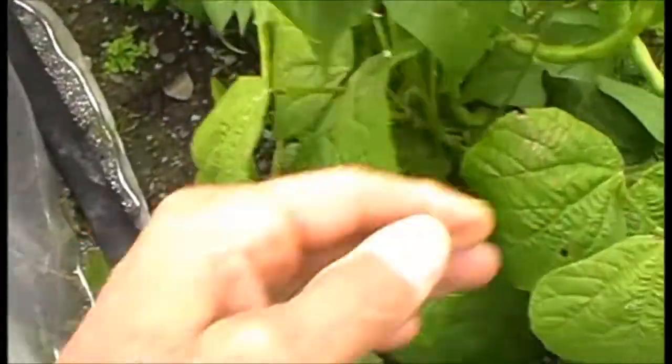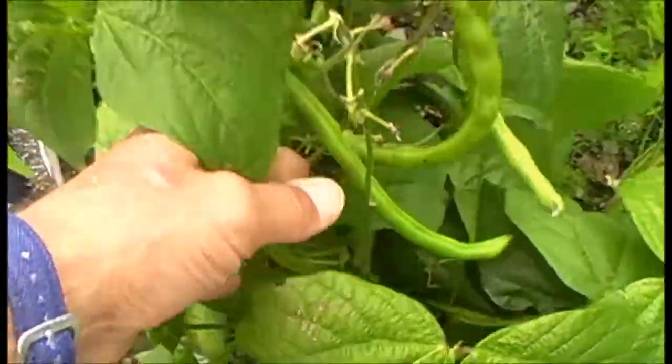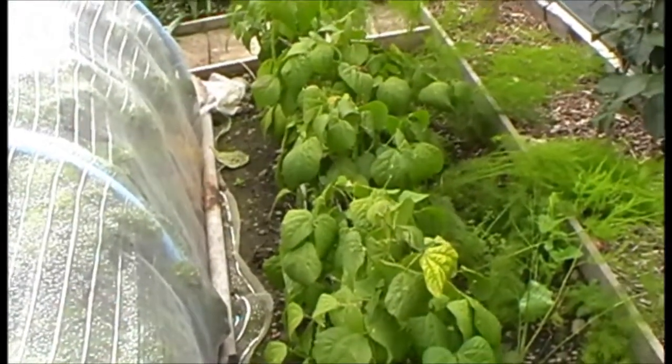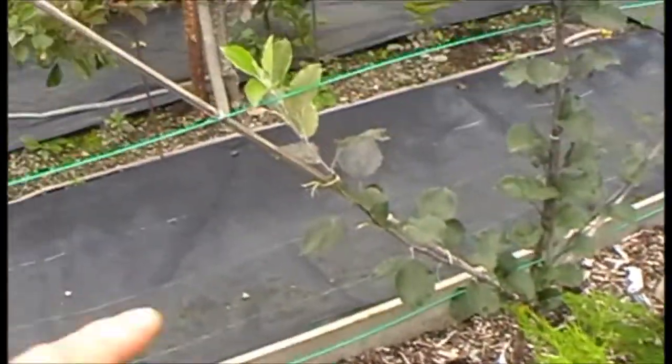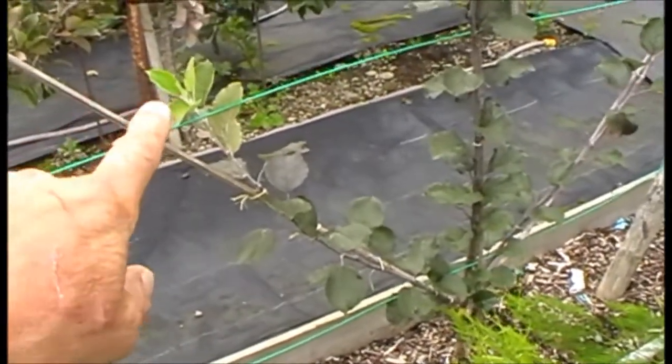And again, I'll just save these for seed and just hope that we can get sufficient dry weather to ripen them off. The asparagus still looking great. I just need to again come back and tie that espalier, those arms in.